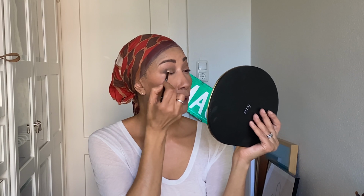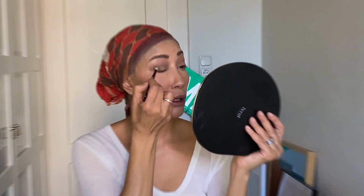And you can never blend too much, girlfriends. Blend, blend, blend. Not only girlfriends, boyfriends. I gotcha. Everybody should blend. I just want a nice, soft, brown glam look. Okay, I think this eye is done. I'll be right back. I'm going to do the same thing to the other eye, and I'll see you in a few.